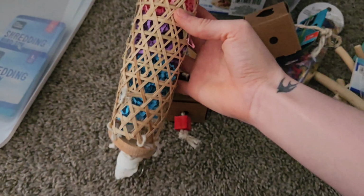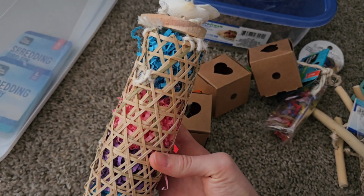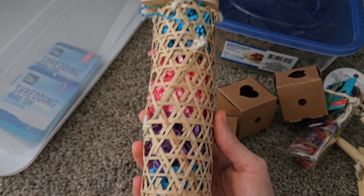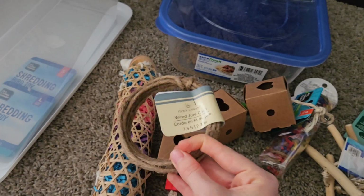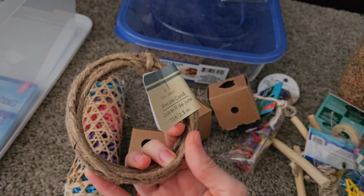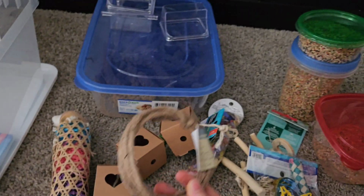We have this one that a coworker said her parakeets, or her budgies, really like. It's a bunch of shredded paper, and once the budgie tears all the paper out, you can fill it up with whatever you want. I also got this. I don't know if this is safe for birds, but it was at the dollar store and I thought, if I can make my own toy, that would be cool. So I am going to Google this before using it to make sure it's safe for them.